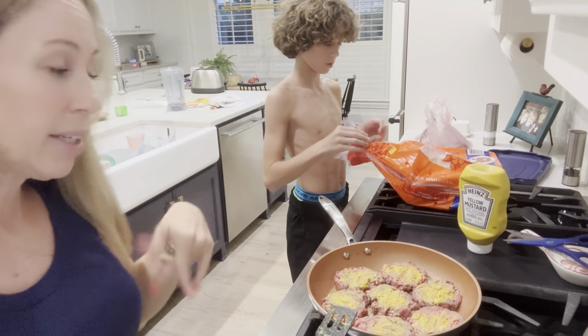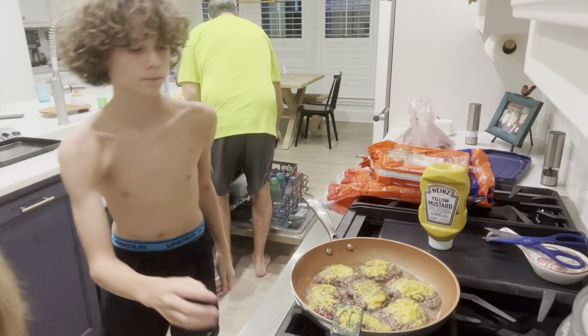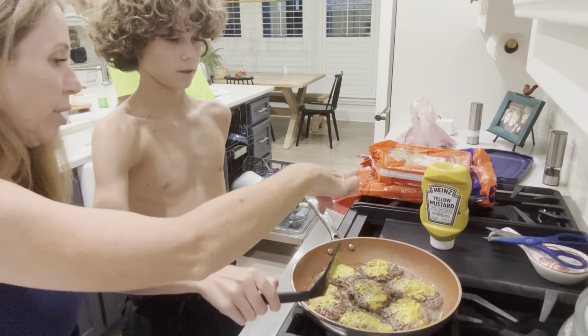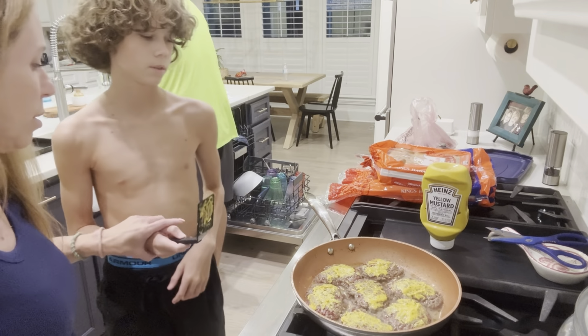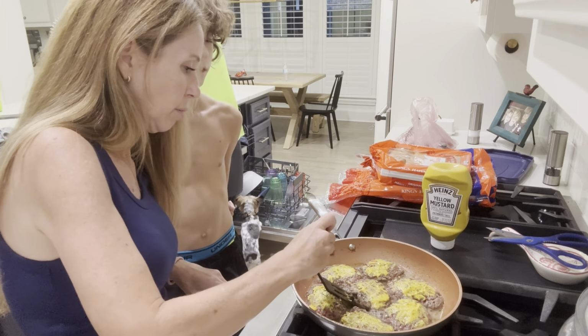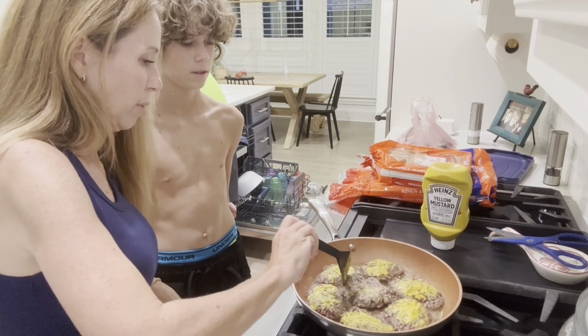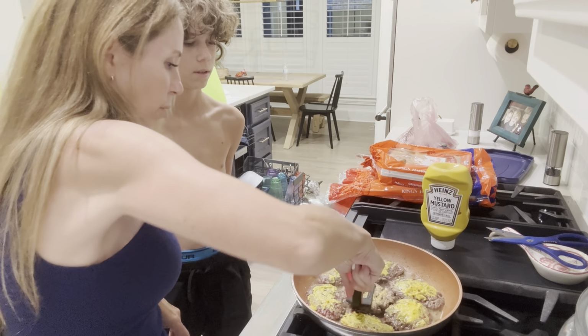Okay, so we've got them flattened, and then I'll come back when Drew is going to flip them. Okay, so this grease is hot, so you need to be careful. Watch me do the first one, and then I'm just going to do this one in the middle. So you're just going to get it and flip it over, and then once you flip it over, you kind of press it down.